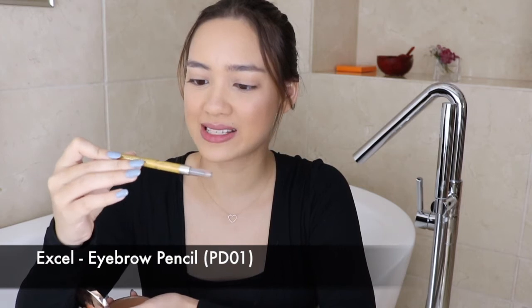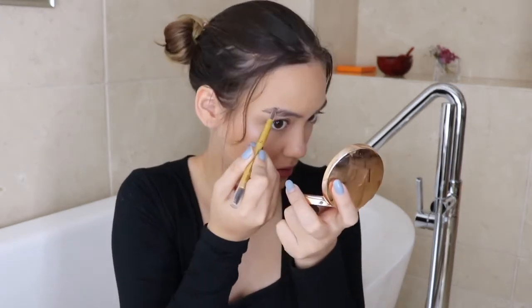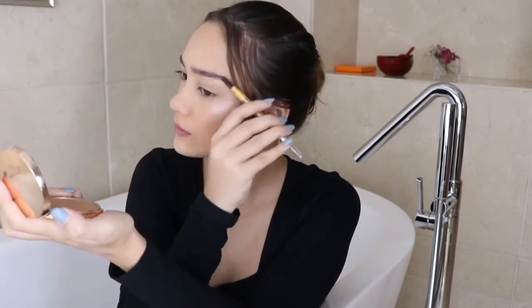Now I have an eyebrow pencil. This is the XL pencil powder and brush triplet thing. It's in the shade PD01. My brows are already pretty thick as it is, so I'm just gonna fill in the little gaps. So I'm just brushing in all the product in there. All we have to do now is the eyes and the lips.